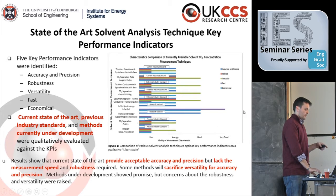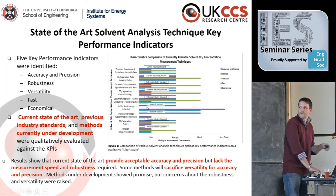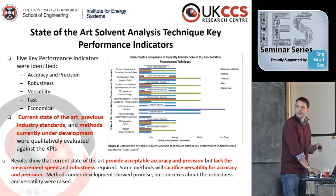And then some of these research methods look great. So this guy and this guy are both spectroscopy methods, which we don't have to get into. But they can do wonderful things. They can be very, very fast. In theory, they can be very, very cheap. But nobody knows if they're actually robust and ready for industry.